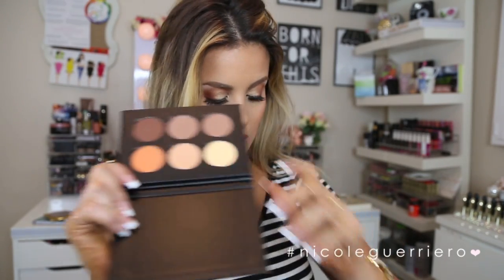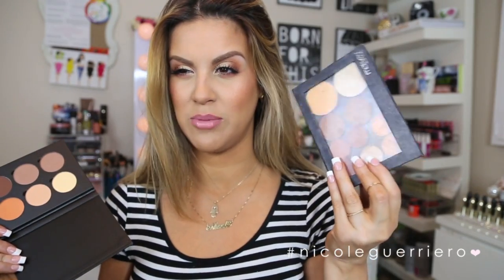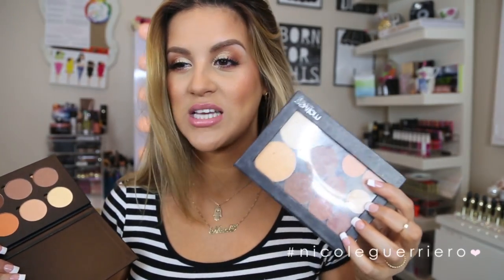This isn't the standard colors that come in the kit, because I've taken mine out and put them in this kit, because this is just what I take with me when I travel. So it just has like six basic shadows that I always use, two contour colors, and then my highlighting powders. But this is how the contour kit comes, if you were to buy it, just not with these colors.